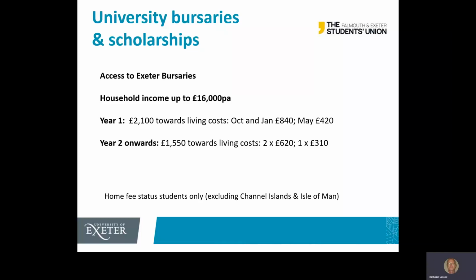Just touching briefly on one of the university bursaries, and that's the Access to Exeter bursary, which is intended to assist access to the University of Exeter for students from low-income families. And the Access to Exeter bursary has two bands to it. And the first of those is household income of up to £16,000 per annum. And in year one, a student in those circumstances would be entitled to an Access to Exeter bursary of £2,100 towards living costs, and year two onwards, £1,550.